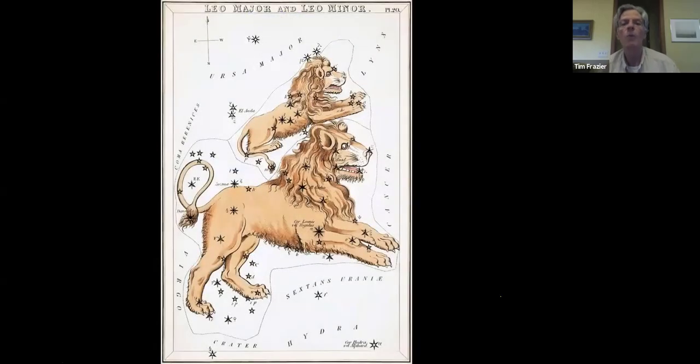And this is how Leo was seen by the wacky Victorians. Here we see Regulus, a very bright star at the heart of the lion. We come up and we can see that sickle. And then out here toward the tail is Nebula, which is the tail of the lion. Again, you see the names of these stars are Arabic. I'm sure I'm pronouncing these wrong, but it's the best I can do.